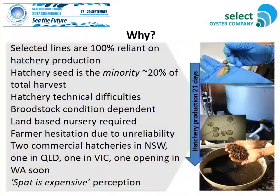There's also this perception among the industry that spat, or juvenile oysters, is expensive. And that's not the case at all. I'm going to show you on the next slide a study that was done very recently about the difference in cost between purchasing spat from a hatchery or catching your own. It came up with some interesting figures. Overall, the hatchery production cycle takes about 21 days in a perfect world. It normally stretches out a little longer than that. The oysters spend a few months in the nursery, then they go to the farm and they're harvested in about 18 to 20 months for the selectively bred fast-growing stock.